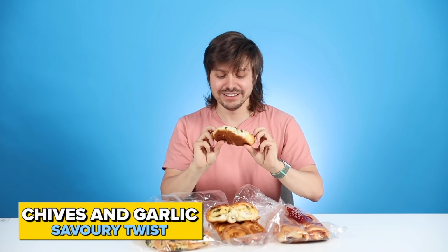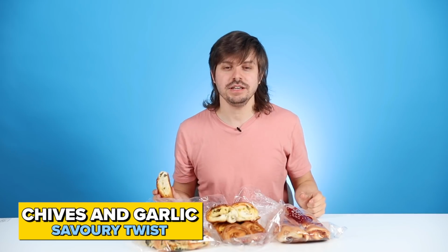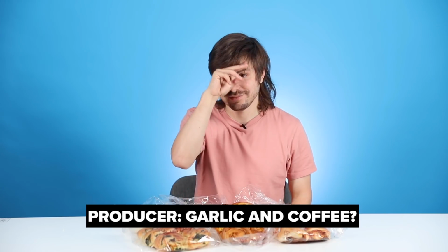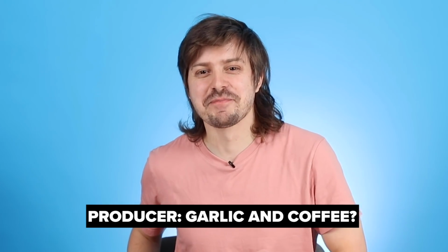This is chives and garlic. These are flavors that I don't really like normally. Let's give it a taste. Oh, it's quite subtle, this one. Yeah, this is good. I like this. I could definitely sit down and eat a bit of that with a long black coffee or something like that. Garlic and coffee? What? Garlic and coffee? So this is my thoughts, not your thoughts.